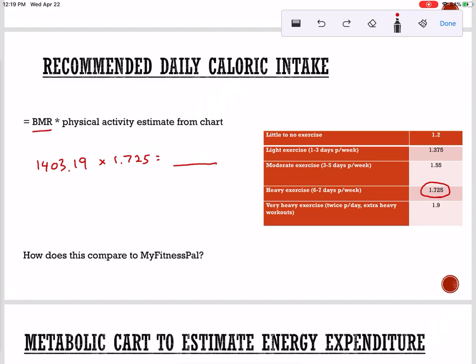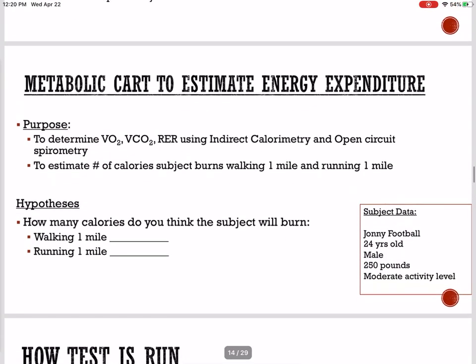And this is another way of getting an estimate of how many calories you should be ingesting per day. I'm doing the math right now. 725. This is telling me I should be bringing in about 2,420 calories per day. It'll be interesting for you to see how this compares to what MyFitnessPal recommended for you. Just another way.